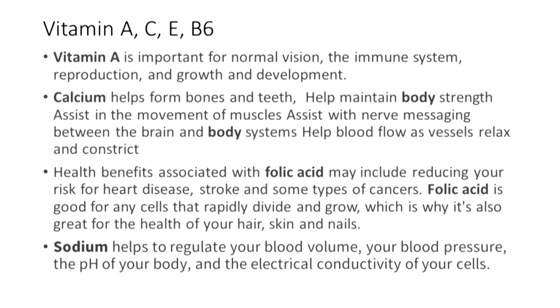Folic acid, that's the pregnancy one. It also reduces your risk for heart disease. Deficiency in folic acid is what typically will contribute to the development of spina bifida. But it also contributes to health for heart disease, stroke, and some types of cancer. It's good for any cells that rapidly divide and grow, which is why it's also good for the health of your hair, skin, and nails.